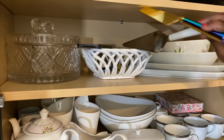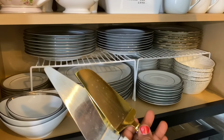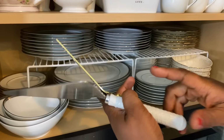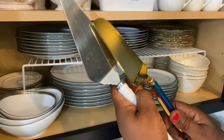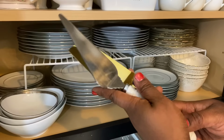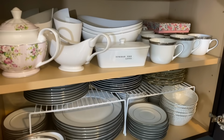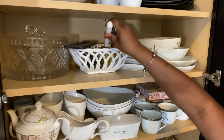I have some cake serveware. They always break. So these are here. The knife for this one broke years ago. I think I got that around my baby shower. The actual ones for our wedding are still in Ghana. That was more beautiful. I'm saving that for a better day for my daughter.